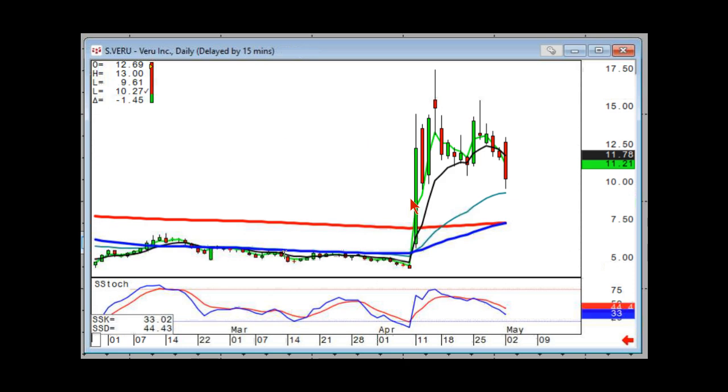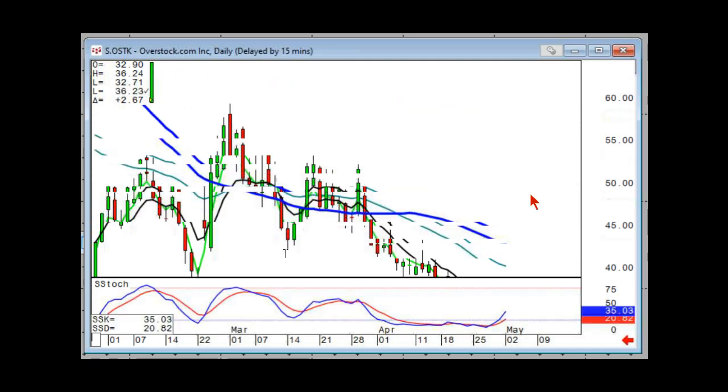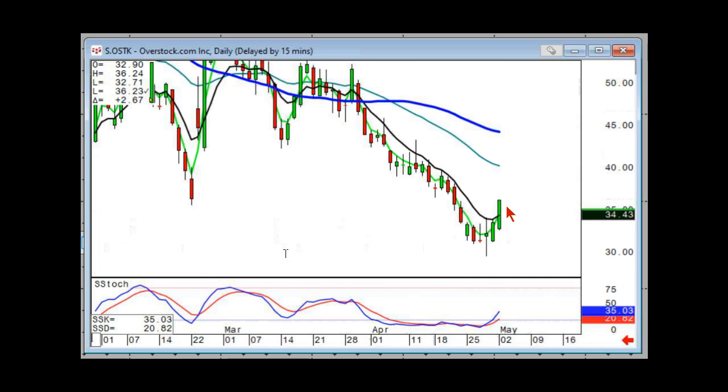Viru, stay short. Overstock. That one you can get ready to buy. There's your bullish left-right combo. You broke this downtrend. First target, second target.